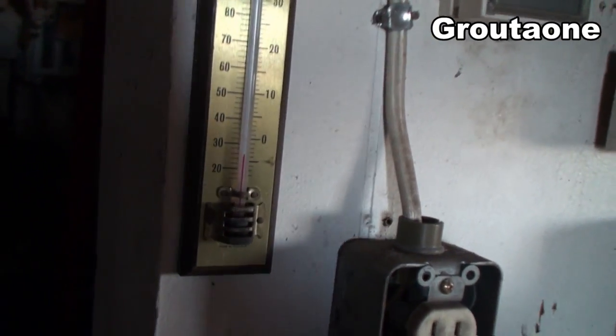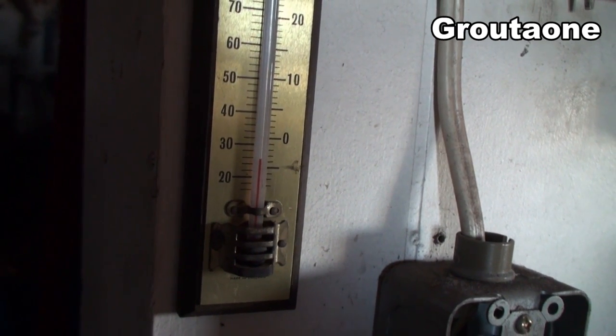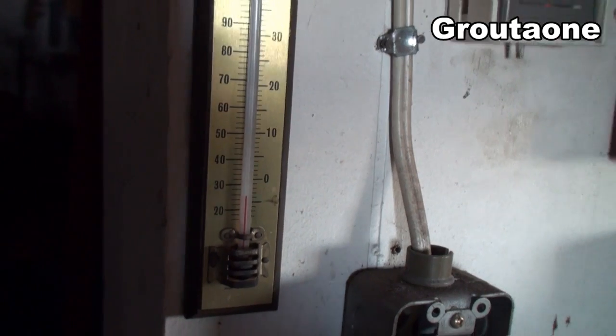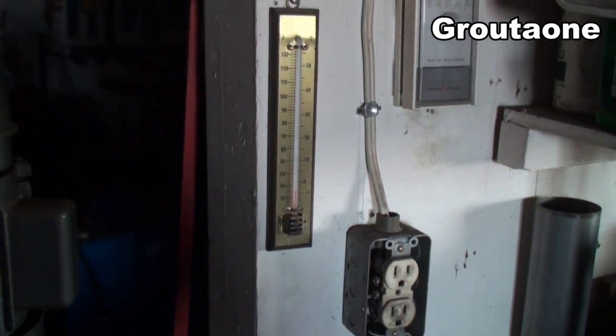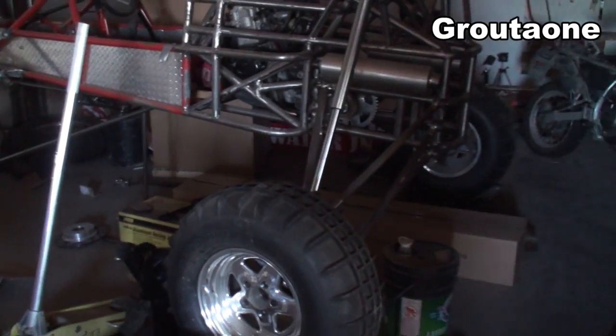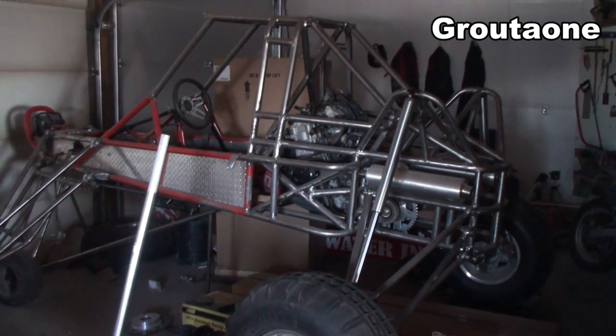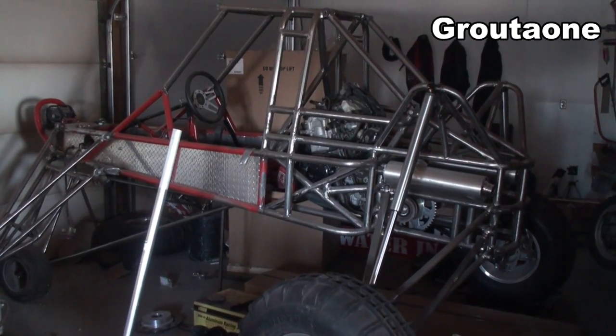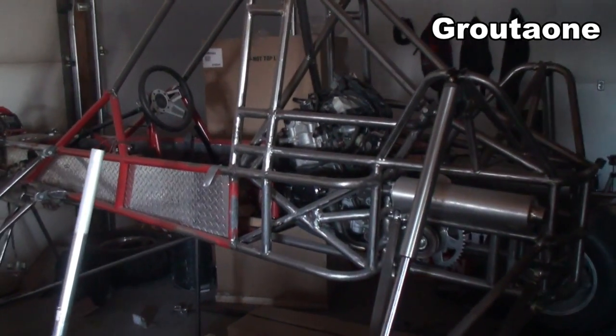So inside the shop, it's definitely below zero, but it's actually holding its heat pretty good considering I'm not putting any heat in the shop at all. So still not working on the buggy, still tied up with other stuff. So definitely on the bucket list of things to do, guys. So sitting in the cold shop here.